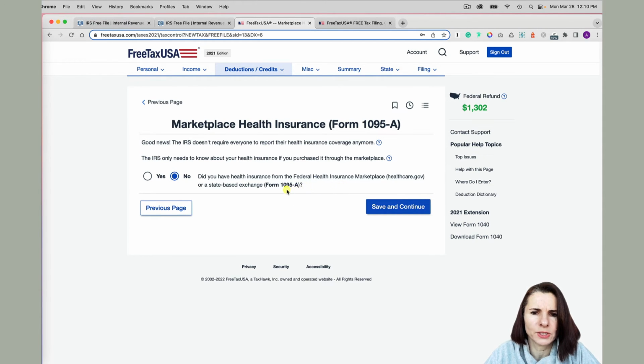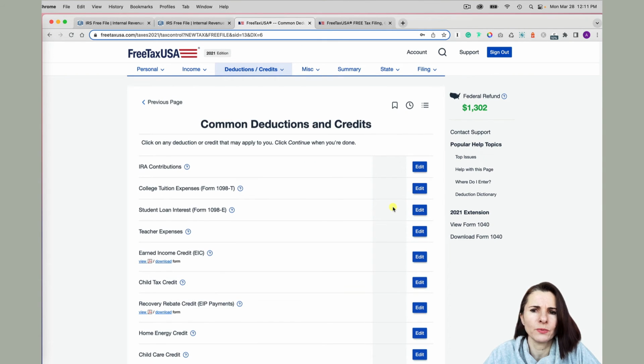So if you receive Form 1095-A, you would have to put that in because it reconciles how much in subsidies you have received. So it's very important to enter it because sometimes the software right away will reject it if it can verify that you should have that form. Otherwise, you will get a letter or later on a rejection saying that you have to fix the error, you have to enter the form. So it's important to provide that if that's the case.